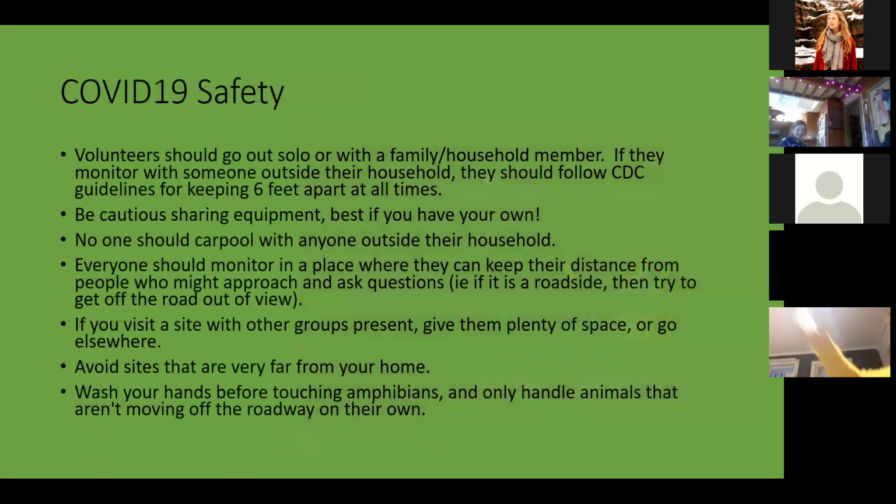And then this year, the COVID-19 safety. So when you're going out this year, you should only be going out by yourself or with people that you are in your household with. If you are monitoring with someone outside of your household, you should follow the CDC guidelines and make sure you're keeping 6 feet apart. Be cautious when you're sharing equipment. So if you can bring all of your own things, bring all of your own things. Don't be passing things around.